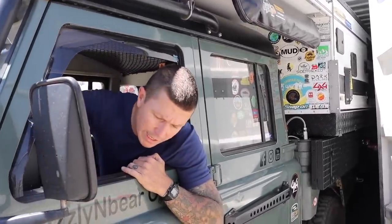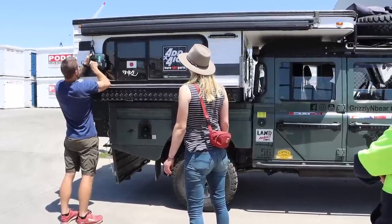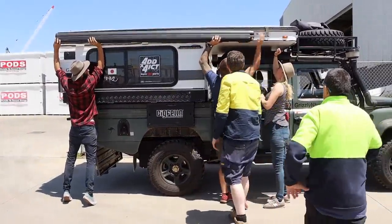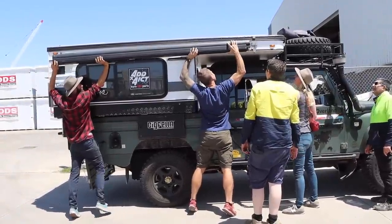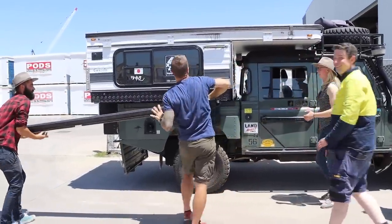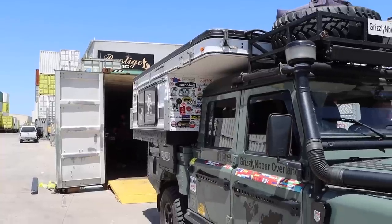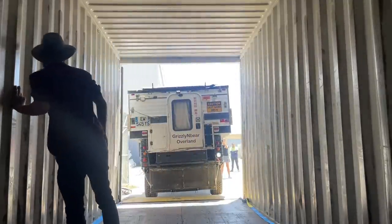Right hand out forward, okay? We thought we might try and get it in with the awning on this time. We could have, but it's just too tight, so we've taken the safer option, like we did from Taiwan to Fremantle. We've removed the side awning. There we go, that's it. Perfect. Look at that. Right hand down? Yep.